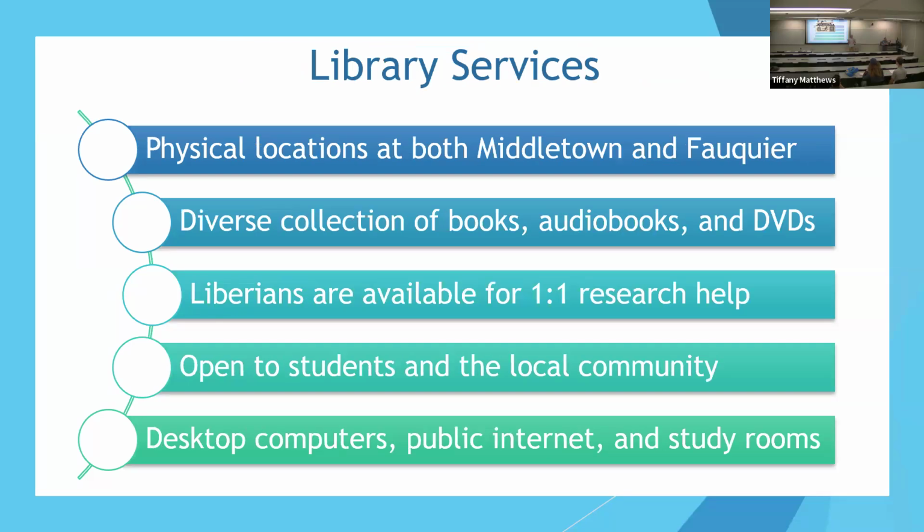And then last one, library services, because I wanted to make sure we know that the library isn't just about books and getting that stuff out. They have a lot of really cool things available. They not only have the physical locations at both their Middletown and Fauquier campuses, but they've got books, audiobooks, DVDs. They keep up to date on a lot. They have some recent movies, so if you don't want to pay per view for a movie, you can just rent it out from the library. And then they're also available for research help.